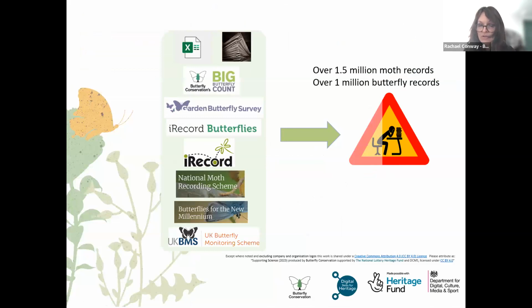And we also conducted a county moth recorder survey. And what that showed was that moth recorders have got a huge workload. In the last 20 years, moth records have tripled, and recorders now process about 1.5 million records a year. And it's a similar picture as well for the county butterfly recorders. And traditionally, that has been one person verifying all of the records in their county.